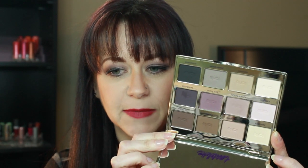And let's see, for eyeshadow, I have still been playing with the new Tartelette palette, which is absolutely beautiful. I will have a full review and swatches coming up soon. It is what I have on right now. Absolutely loving this, and I love the case, so look for that coming up.